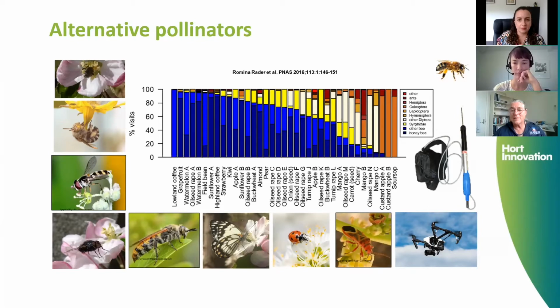Luckily, insects are, on average, what the animals in the world are. 80% of all animals are insects, and very many of them visit crops. And we haven't really, as humans in the world, tapped into that very well. What you see here is a graph of the percentage of visits by different animals. The dark blue are honeybees, the light blue are native bees, and then you've got all kinds of other insects visiting a range of crop flowers, and also being effective pollinators of them.